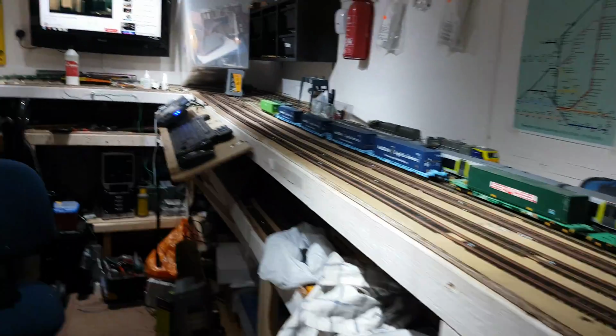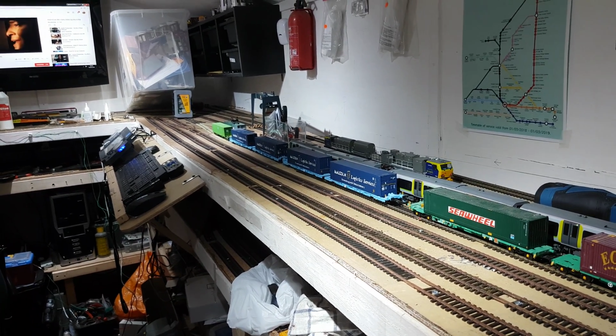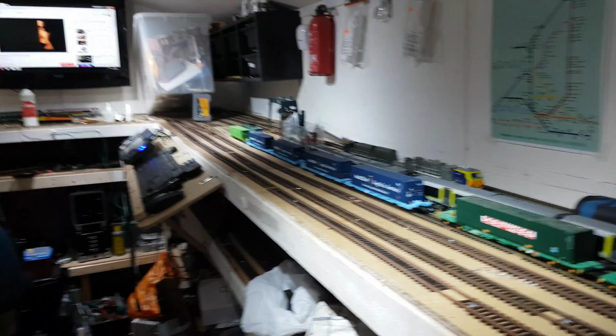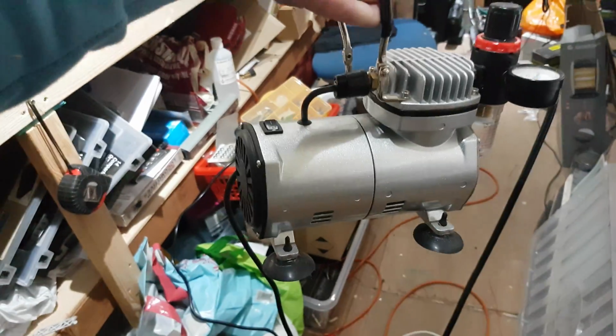Also, on another note, I was at my friend's on Friday and I got the idea of having a compressor to airbrush things. So I was talking to my friend about it and he said, "Oh, I've got a compressor. You can have it." So I said, right, fair enough then. So here is my new compressor.